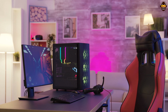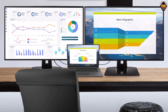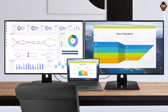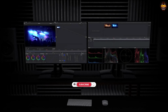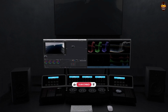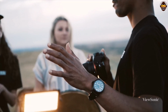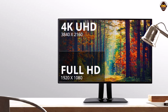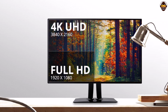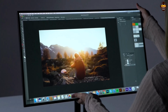The RJ45 interface enhances the setup by ensuring stable and fast internet connections, critical for cloud-based applications and large file transfers. Overall, the ViewSonic VP3268A 4K is an outstanding monitor for any graphic designer looking to upgrade their setup in 2025. Its combination of impeccable image quality, thoughtful design, and practical connectivity makes it a valuable tool for creating visually intensive projects with ease and accuracy.